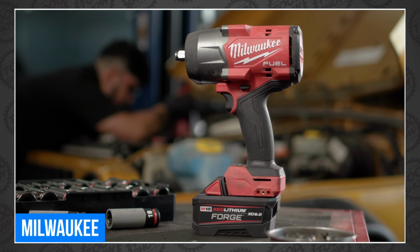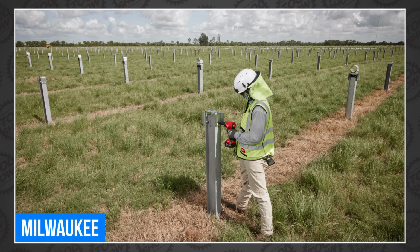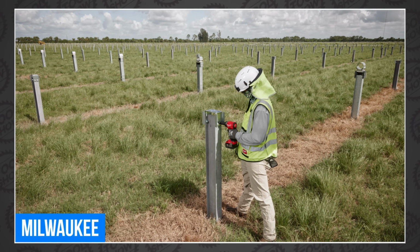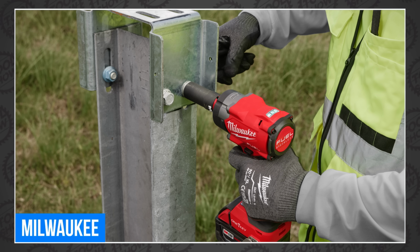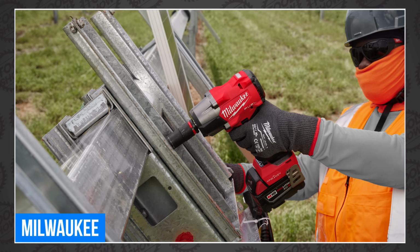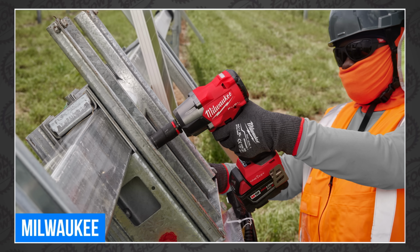They also revealed pricing and availability for those awesome M18 Fuel half-inch controlled torque impact wrenches that Milwaukee built specifically for the solar industry and utility-scale solar projects that need specific torque settings and detailed reporting. The compact version provides an operating torque range of 50 to 150 foot-pounds, and the mid-torque delivers a range of 50 to 250 foot-pounds. There's a lot more to these unique tools, and you can see more in our Pipeline coverage.